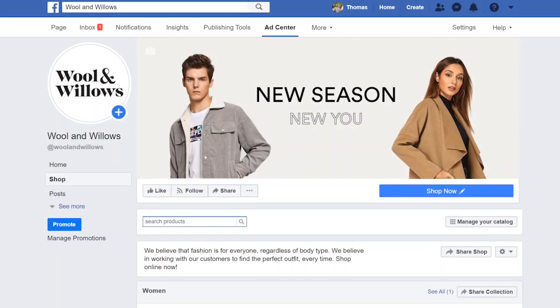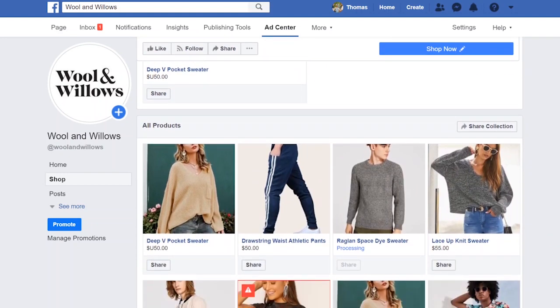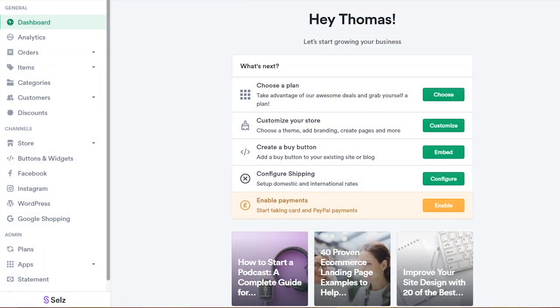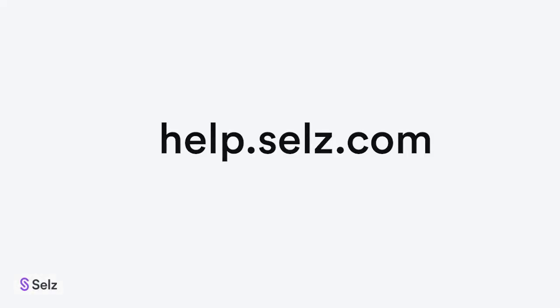First, you'll need to make sure that you've set up a Facebook shop first, as your Instagram shopping sells through Facebook. If you're using our platform, Selz makes setting up and optimizing a Facebook shop easy. Just head to the Selz dashboard and you'll be taken through a number of steps that will help you create a functioning Facebook shop. For more assistance with Facebook shops, see our help documentation in the video description. Once you've gone through Facebook's process of setting up your store and listing your products, you'll be ready to start selling on Instagram. Here's what you'll need.